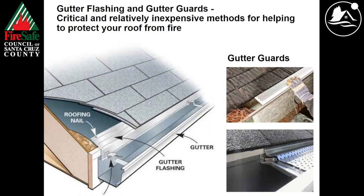Another inexpensive but very important thing you want to have, and if it's an older home you might want to check, is gutter flashing. What that is, it's a piece of metal strip that inserts under your roof and goes down into your gutter. And if any debris in your gutter catches on fire, it helps prevent the flames from wicking in under your roofing.